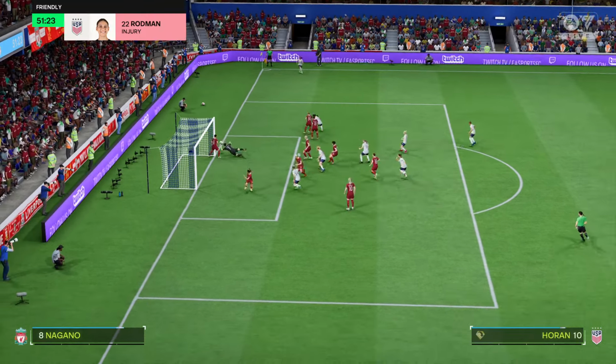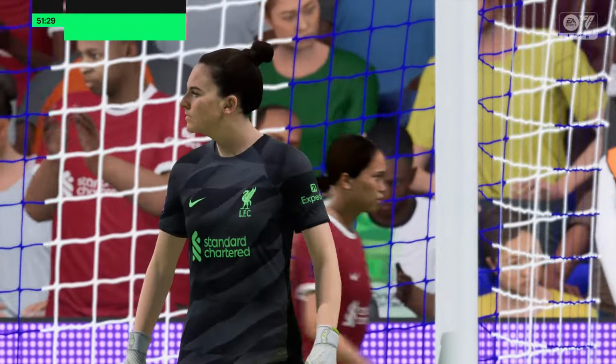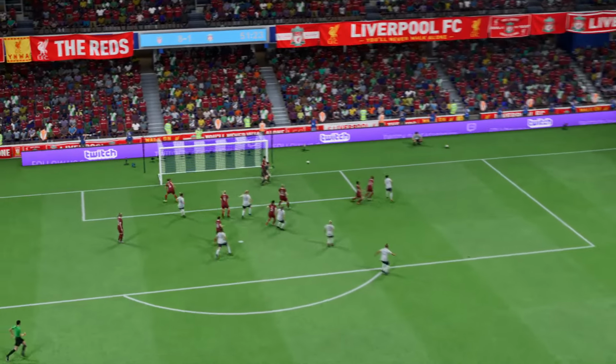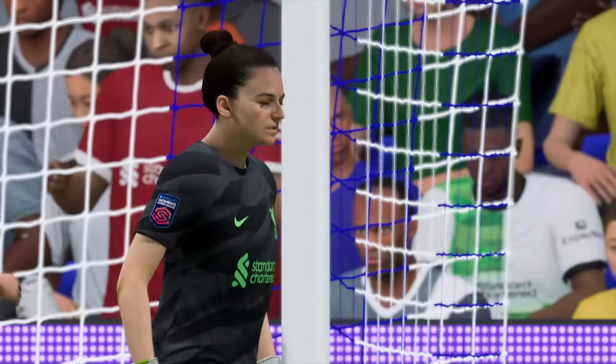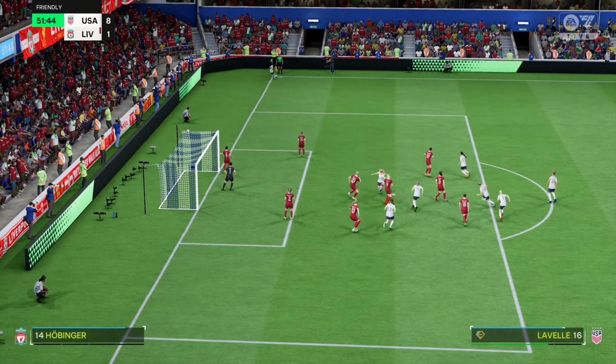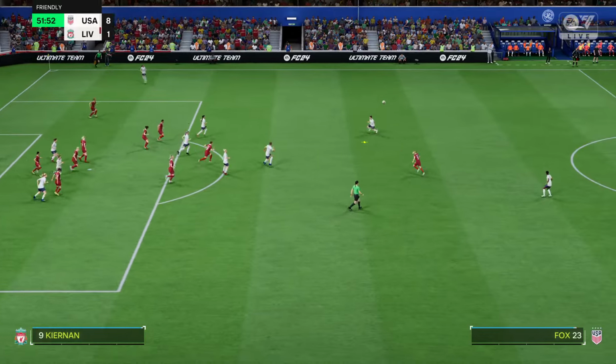Over it comes. And a really good bit of goalkeeping to keep out the headed attempt. And behind for a corner, pressure still on. And the corner is fired in. And the corner dealt with.